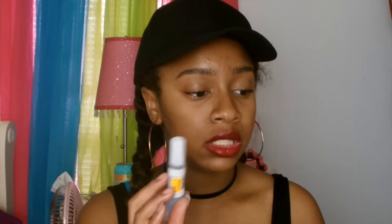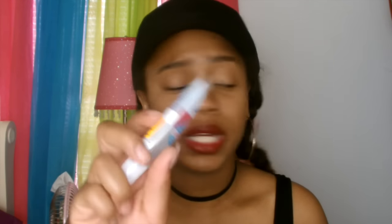So I got this lip gloss, and I wore it before I put it on. I took a 3-hour nap, and my lips were so moisturized, and it also has menthol in here. It was $1.99.